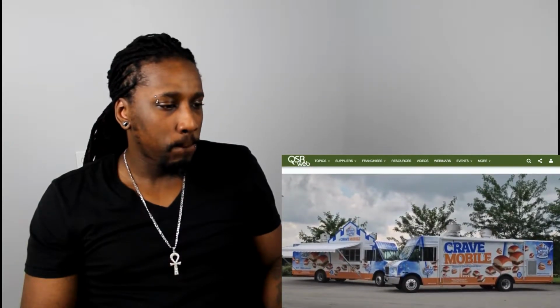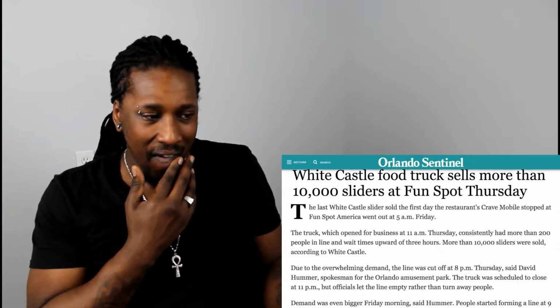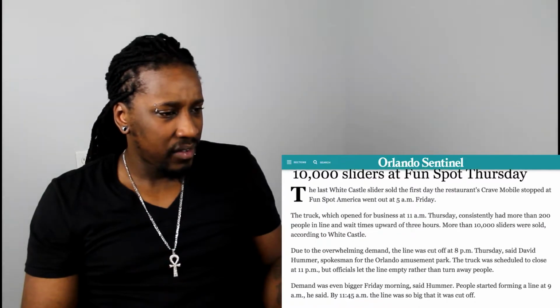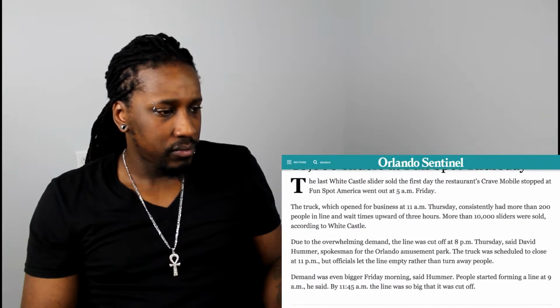The White Castle Crave-Mobile food truck, which drives around the country selling sliders outside events like fairs or NASCAR races. In 2015, they parked outside the Orlando theme park Fun Spot and sold over 10,000 sliders in a single day. And if you can't find the food truck, you can also check your local supermarket, as White Castle is the nation's top distributor of frozen burgers.